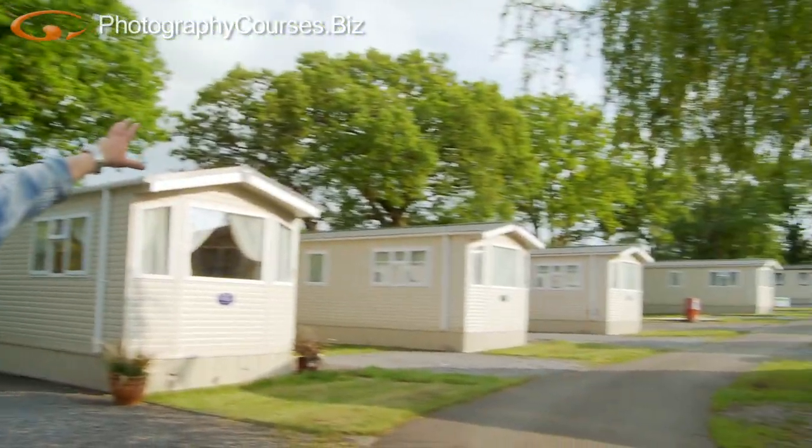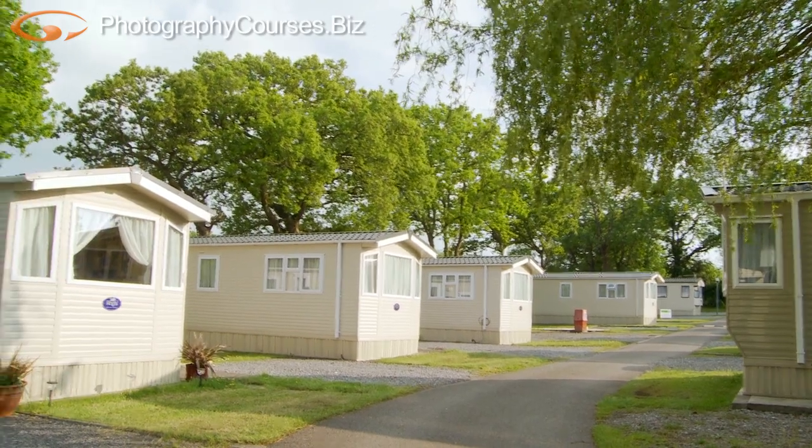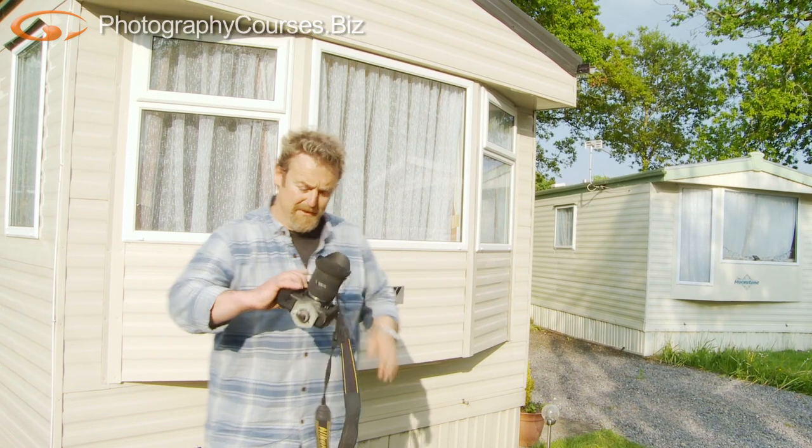There's one here. It's an overview of these park homes with the trees. We've got a bit of sky. I'd rather have more blue, but we haven't quite got as much as I'd like, but there we go. It's not the most dramatic, artistic shot in the world, but it is an overview. And by running the road up there, a little bit of this willow tree, the greenery behind, the light on the homes, it should be good.